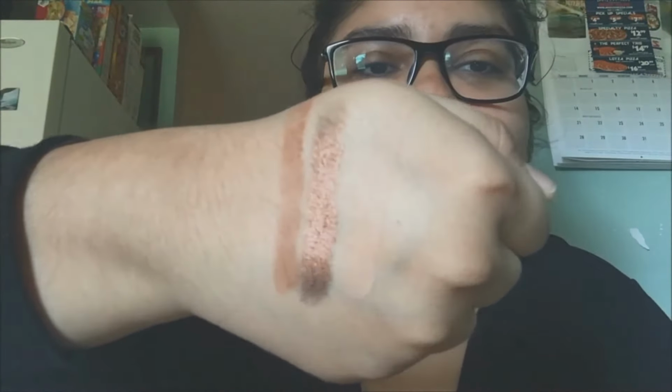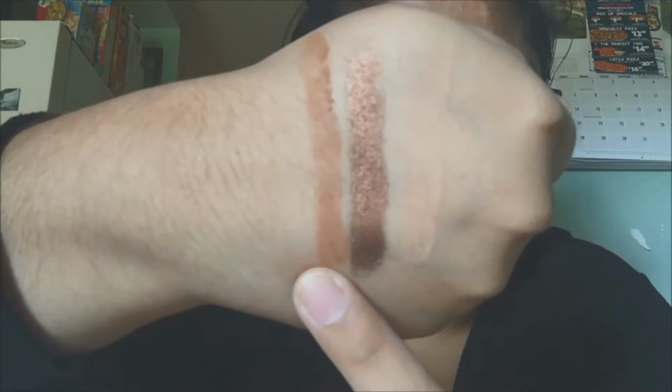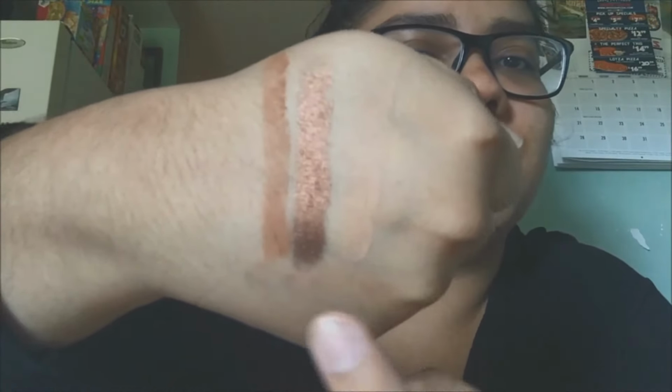This is the first row of swatches. This right here is the color Bailout. This is the color Riot. And then this right here is the color 7 and 7. As you can see, this is really, really pigmented and really pretty. These are just transition colors. It's not like they're gonna be super pigmented looking or whatever, but they look really good.